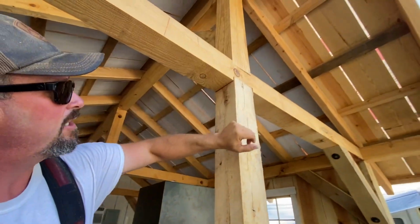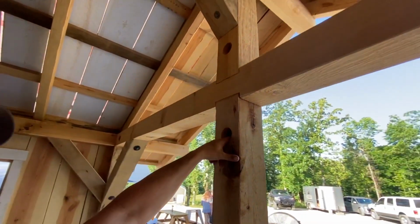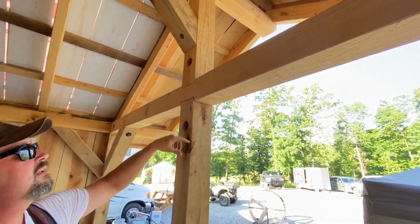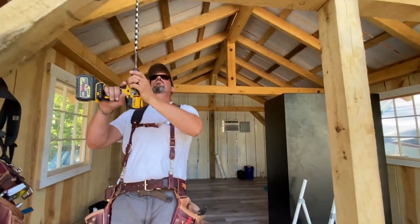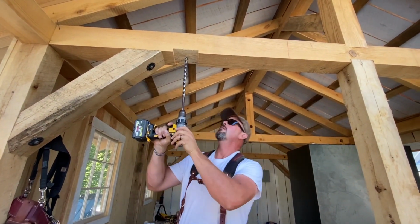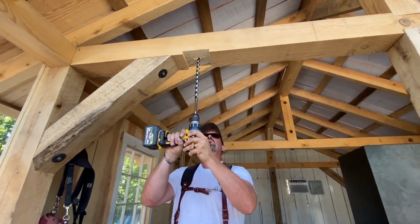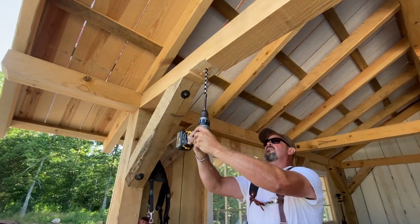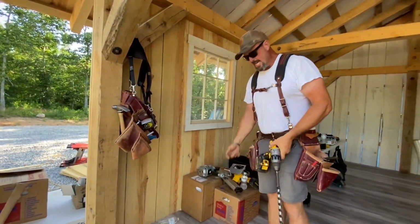A shallow notch and a piece of all thread and a nut and all thread all the way through. So we'll show you how we do it. Just like that.